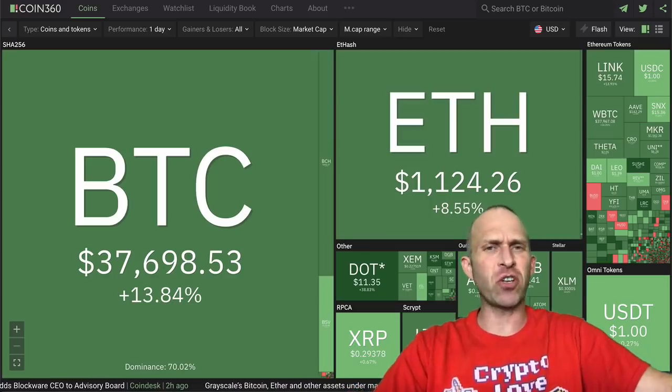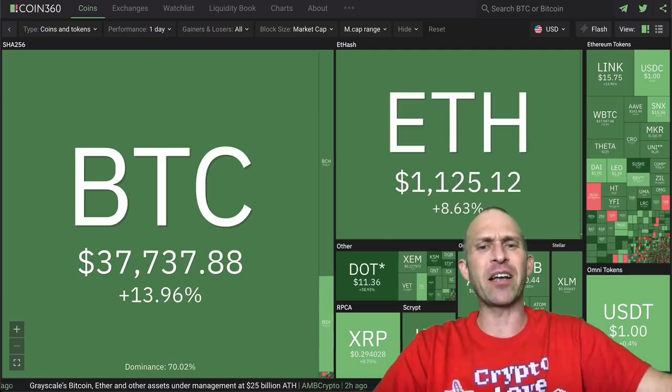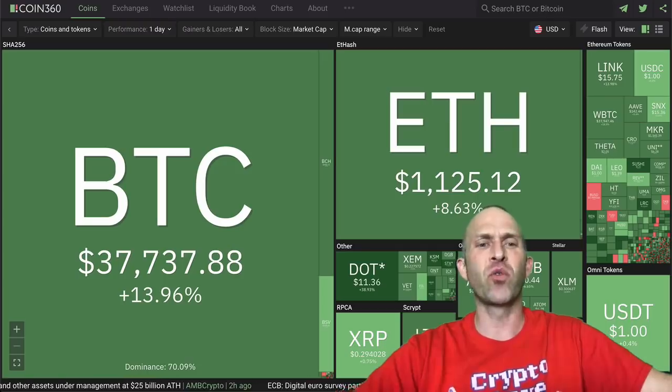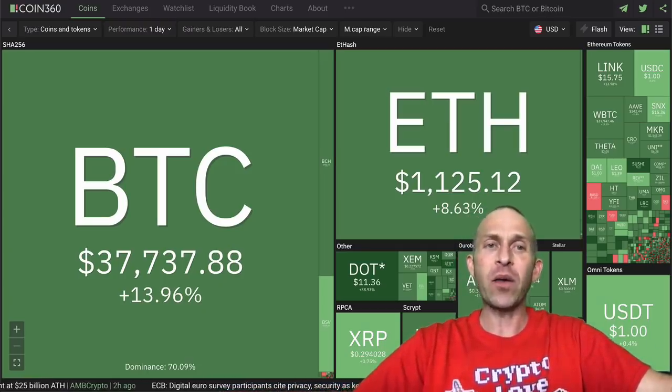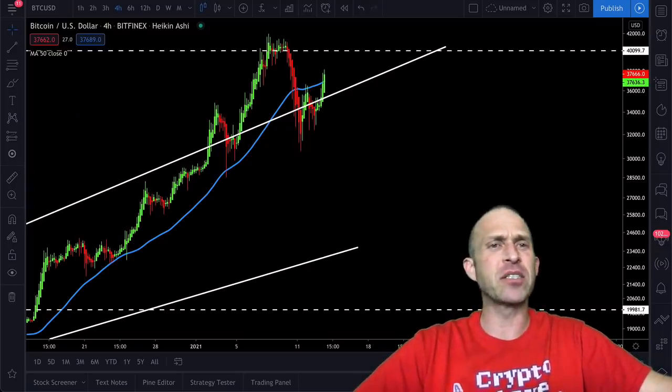Today things are starting to heat up for Bitcoin and cryptos all over again. Another green day led by DOT up 38%, but Bitcoin itself up almost 14% to 37,737. Now, why? Well, basically what's going on in this chart, we're going to get into this later.